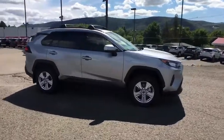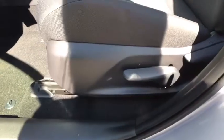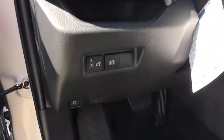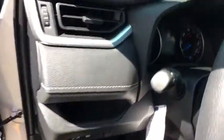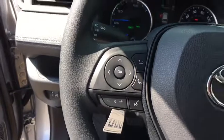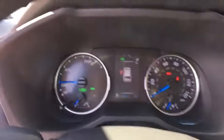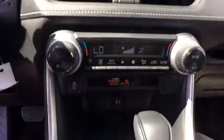Here are some of this vehicle's great options. Traction control, dual airbags, power steering, alloy wheels, four-wheel disc brakes, trip computer, electronic stability control, rear window defroster, power windows, brake assist, overhead console, panic alarm, remote keyless entry, rear window wiper, front reading lamps, front bucket seats, driver vanity mirror, tilt steering wheel, wheel locks.